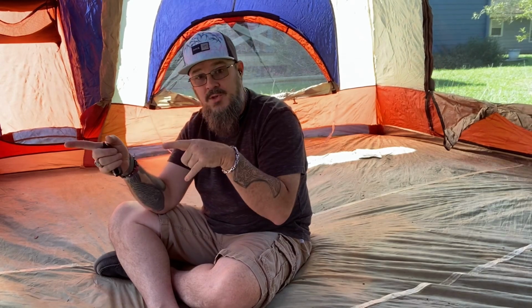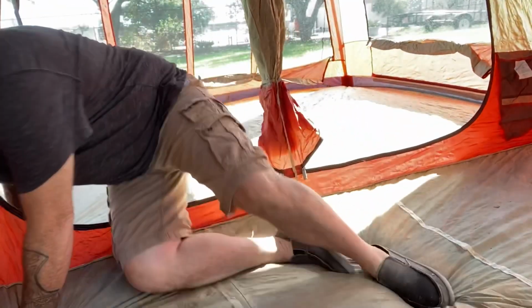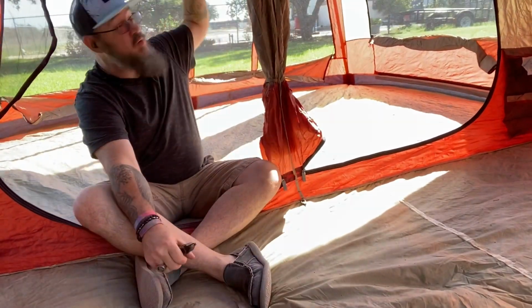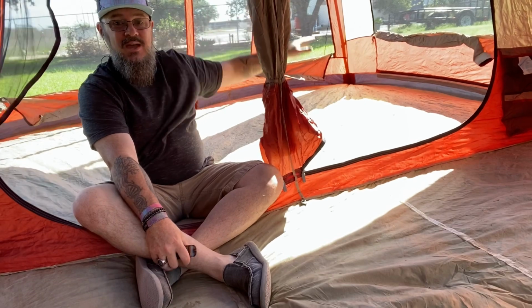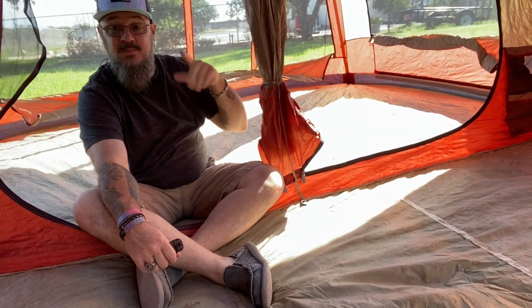This front part of the room, so let's redo the camera. There we go. Camera's reset. Now, I'm in the front room. This whole room has got the screen mesh all the way around, so it's like a sunroom. But it also has the flaps you can zip up to water seal it.